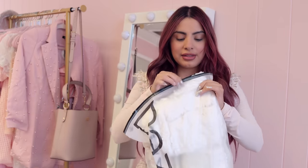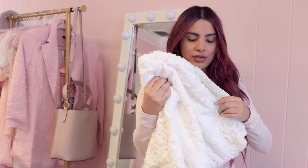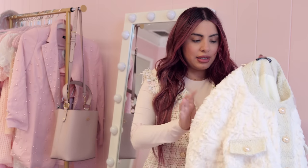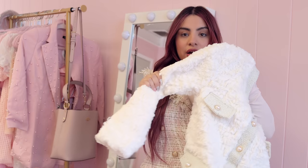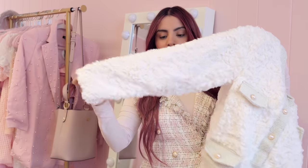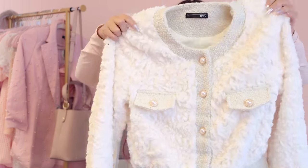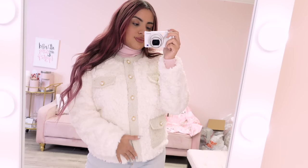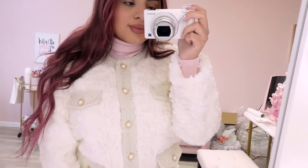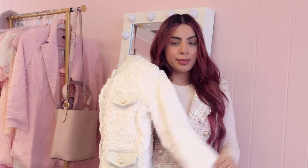Next we have, I think this is a cardigan coat. It's like a cross between a cardigan and a coat. So this is the Shein Daisy line, and this feels really, really thick and soft. Oh my gosh, it's actually a lot thicker than I thought, and heavier than I thought it would be. So this is a nice faux fur obviously, but what do you call this kind of fur? I don't know. Somebody in the comments section, please let us know what this type of fur is. This is a big thumbs up for me. I recommend this one. Haven't even tried it on yet, but big thumbs up.